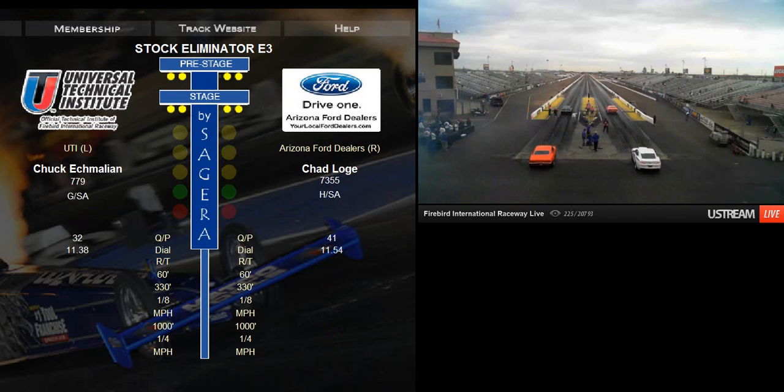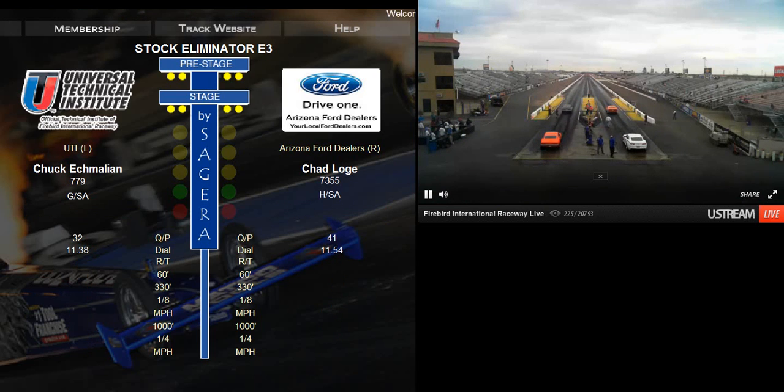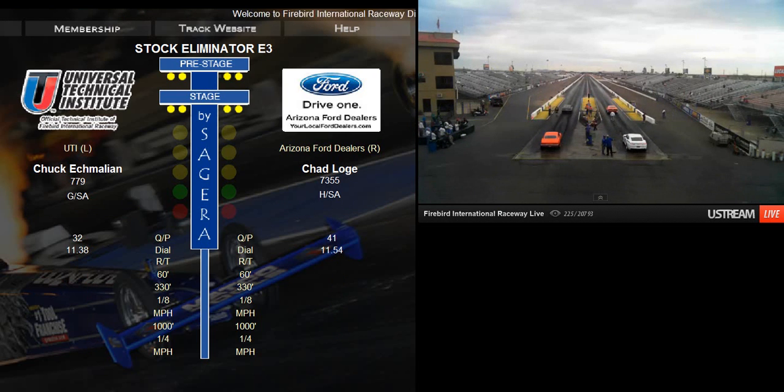Chuck Igmelian and Chad Logie. 69 Camaro, that's Igmelian. 72 Cuda, that's Chad. That didn't help. The silver car is Chuck. The orange car is Chad. That still didn't help? Wow. The car that leaves first is Chad. And here comes Chuck. 350 Chevy, 340 Dodge.